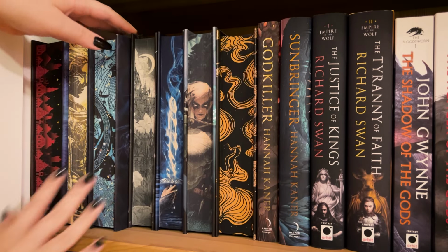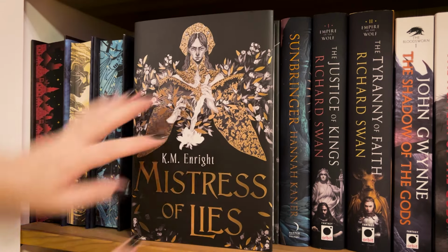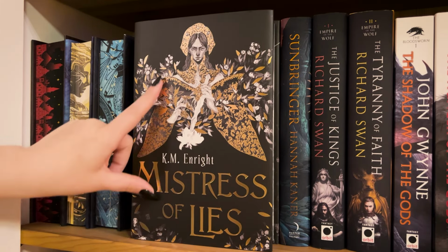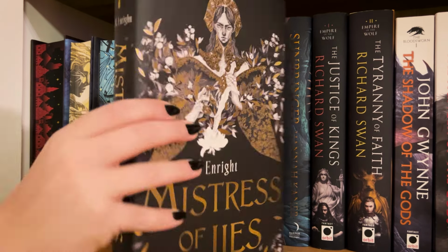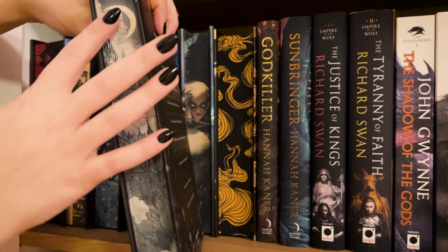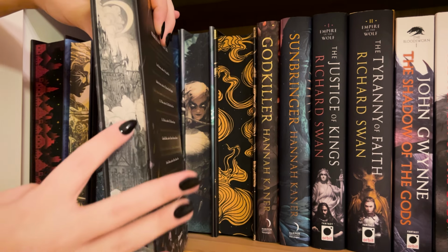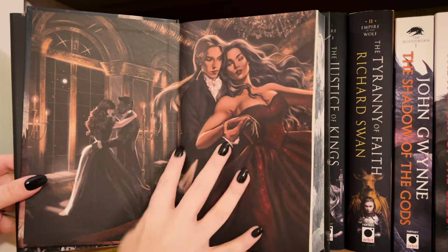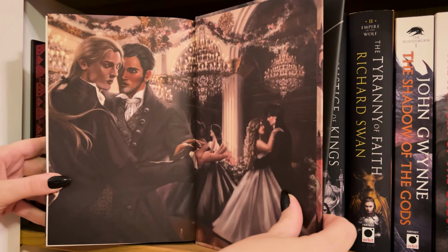The next book is Mistress of Lies, which was an Illumicrate book this fall, and it has a recolored dust jacket with a bunch of foiling that looks really, really cool. And then on the back, it's just kind of standard, but the sprayed edge is really unique and really awesome. I love the gothic kind of sketchy vibes of this sprayed edge. And then we have really beautiful character art on the end papers, and it is different on the front and the back.